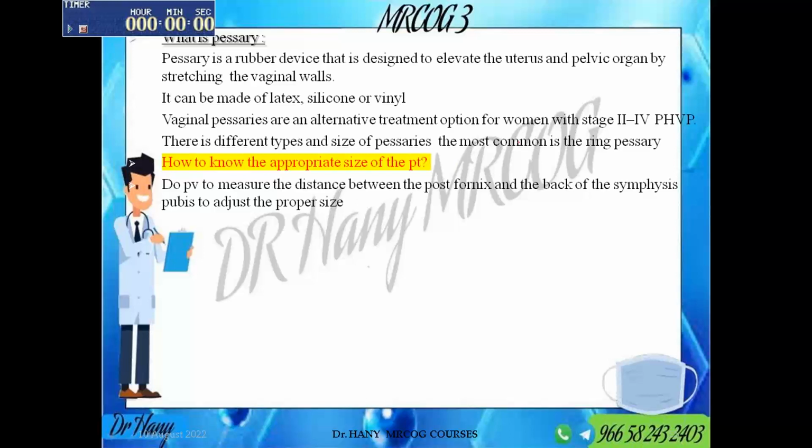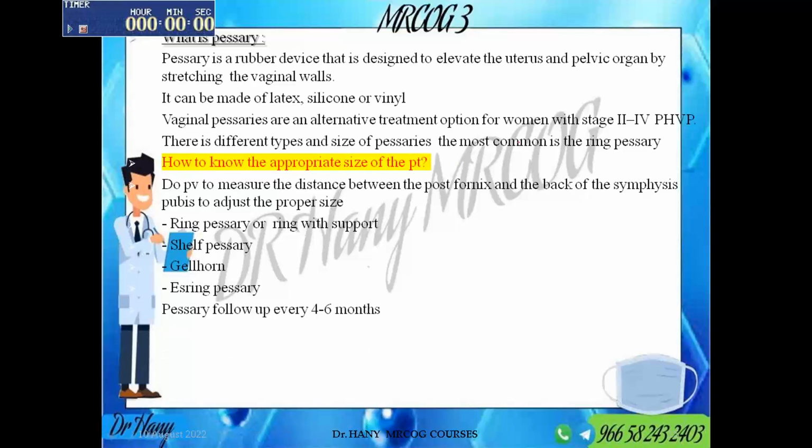What are the types of pessary? Ring pessary, ring with support, shelf, gellhorn, Estring. The difference between them is whether the woman is sexually active or not, so I will decide the type of pessary. Pessary follow-up will be every 4 to 6 months to avoid infection, ulceration, or a neglected pessary, to remove and clean it and put it back or change it. Am I clear so far? These are the types of pessary.